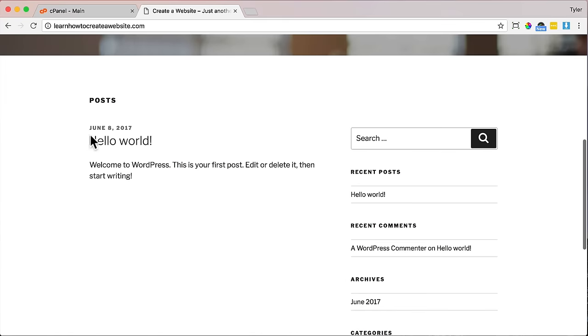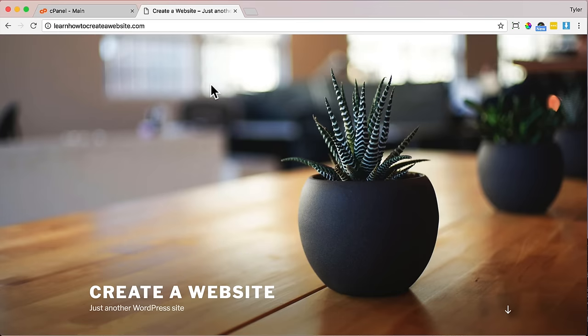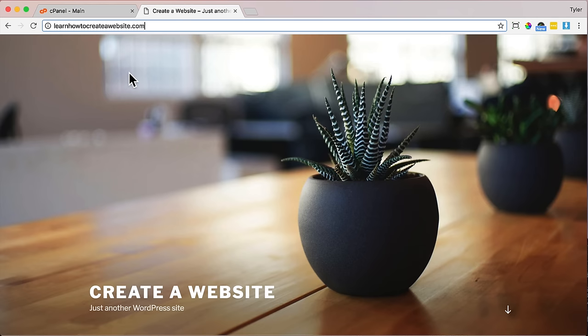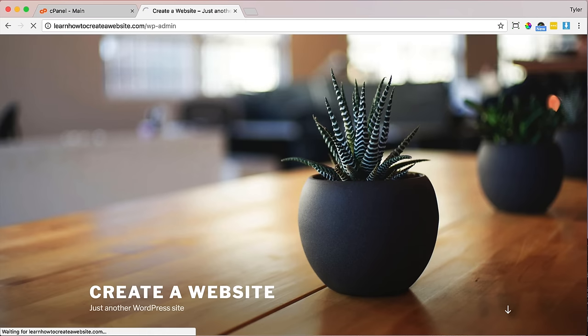All right, we can browse around your website, and we can click on Hello World. This is just dummy content that WordPress automatically installs on your website. But that's not very much fun. We want to be able to log in and change it and make it your own. So we can click on this tab and copy this password right here. And now what we want to do is we want to go to yourwebsite.com/WP-ADMIN. And you're going to want to write that down or remember it.